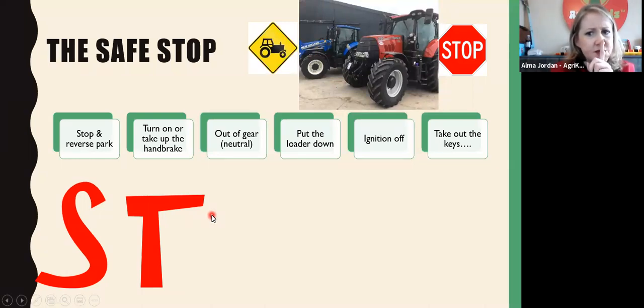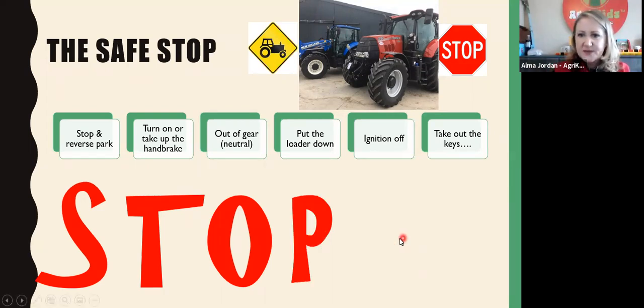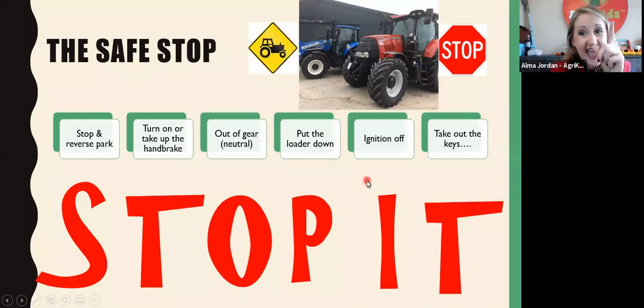Now the gears, the controls, put them in neutral. Take them out of gear. I like that. And the loader, this is easy. Remember, don't leave it up. We're going to put the loader down. I see a word. Hands up if you see a word. Stop. But we're not finished yet. No, we've got two more to do. The engine or the ignition needs to be turned off. Stop. That makes no sense. Oh, the keys. Take out the keys. What does that spell? Stop it. Well, that makes perfect sense, doesn't it?